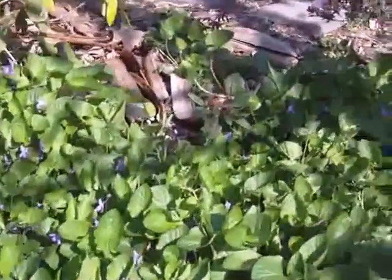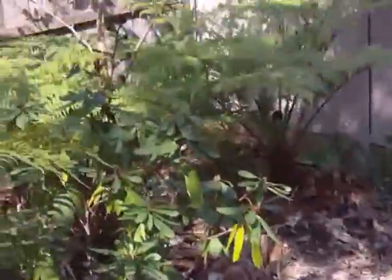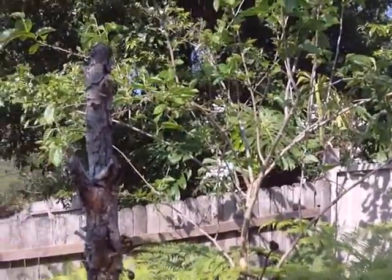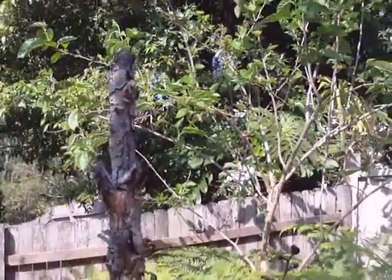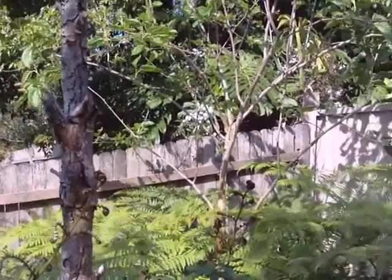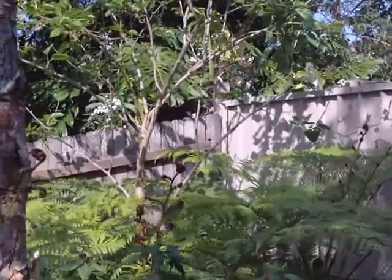Violets everywhere. Great ground cover. Free! Love free. Free is always good. Black mulberry. Covered with mulberries. Quite where the song comes from, I don't know. Fruit will be a little while away yet.